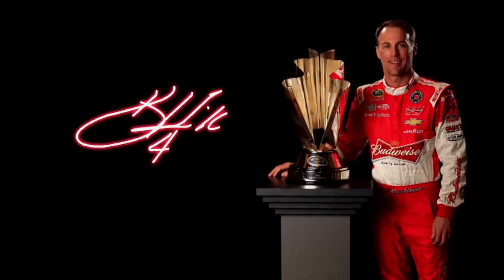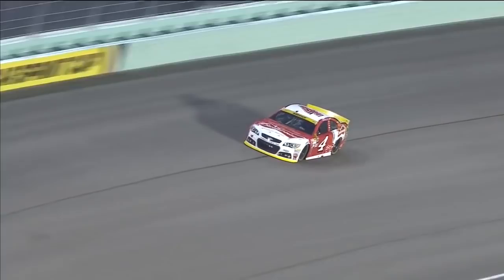Just 71 laps into this race, look at the most laps led. It's Kevin Harvick, 27 and counting, presented by Sprint.